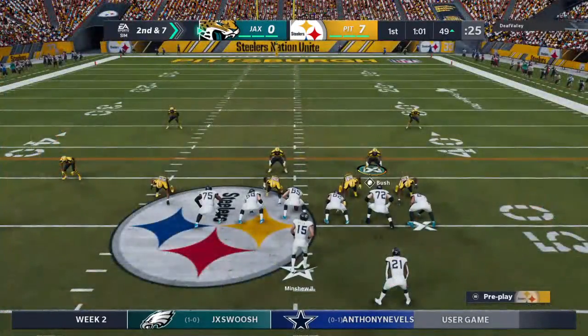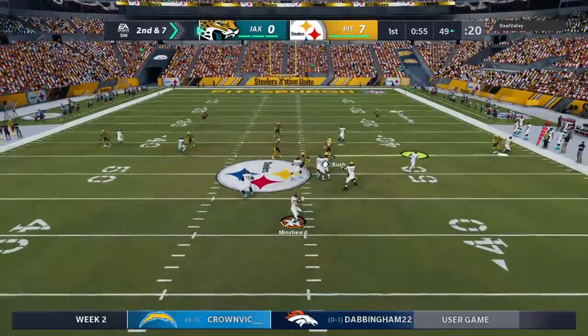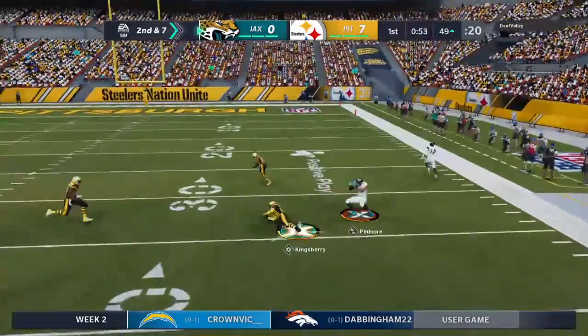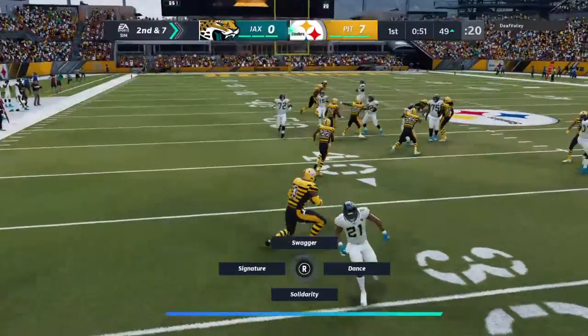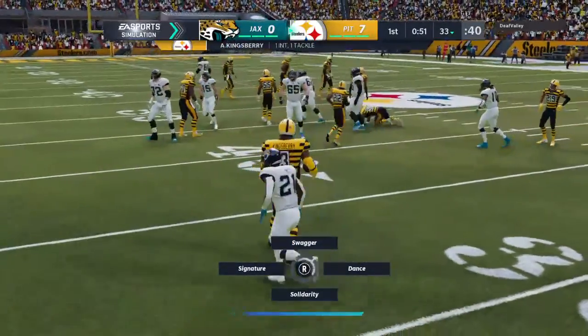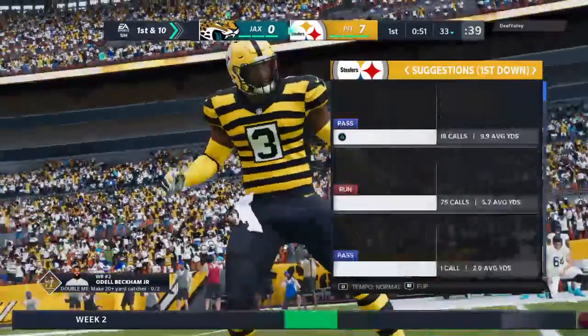The last run got 3. Now here's 2nd and 7. Now Minshew. Oh, and a bad throw there. It's intercepted. Picked off at the 33. And they have the football and will set up shop at the 33-yard line.